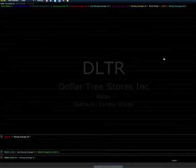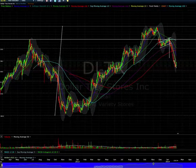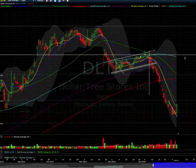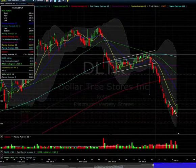I nailed this Dollar Tree short, beautiful bear flag. I called it out weeks ago, but I wasn't making videos at the time, but I was eyeing this. And a beautiful move here. It actually met the measured move and some, but now we've got to bounce.